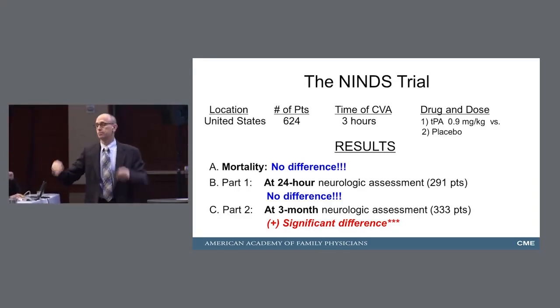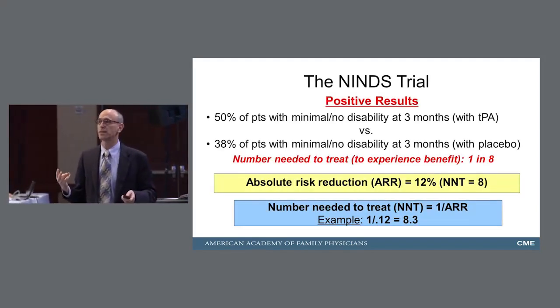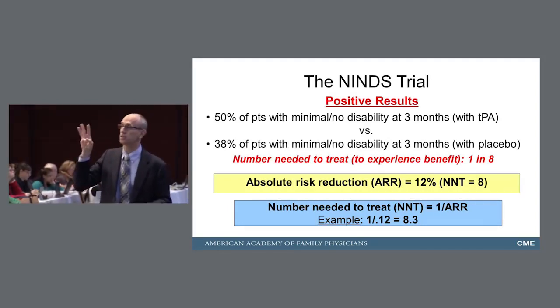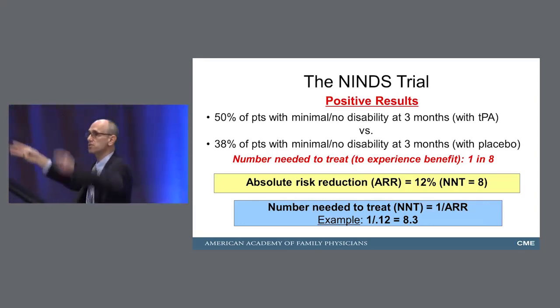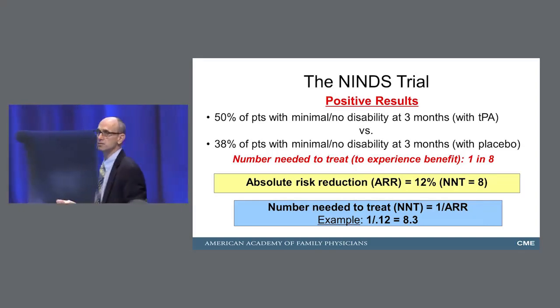That's the word. Here's the downside. This drug breaks up clots. Sometimes you want a clot. And it's been shown that about 6% of patients, if you give the drug, actually bleed into the brain. Number needed to harm is 1 in 16. So 1 in 8 benefit, 1 in 16 harm. That's life in the ER, right?